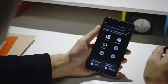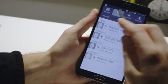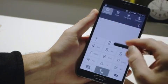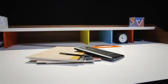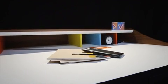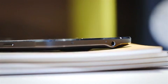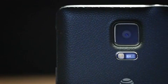And if you're in a pinch, there's the ultra power saving mode, which basically turns off everything except texting, phone calls, and email. You basically have a phone from 2002, but it turns 10% of battery into hours and hours of battery life. The Note 4 is, in almost every way, a huge step in the right direction for Samsung. It's nice looking, it's well built, it's fast and powerful, and maybe most importantly, it's a phone almost anyone will be able to figure out how to use.